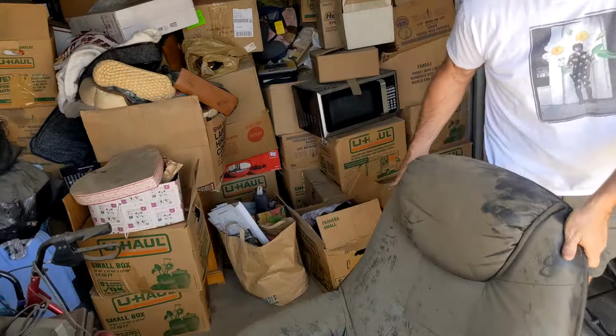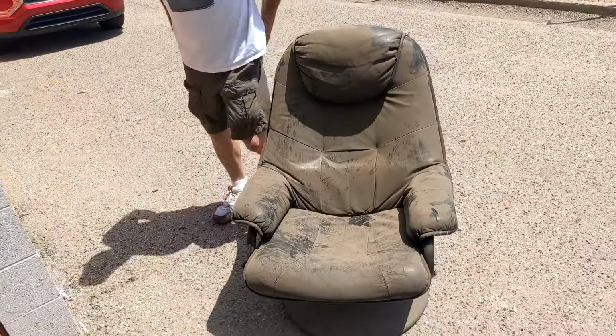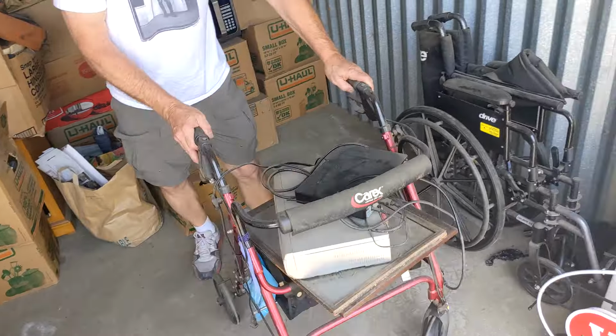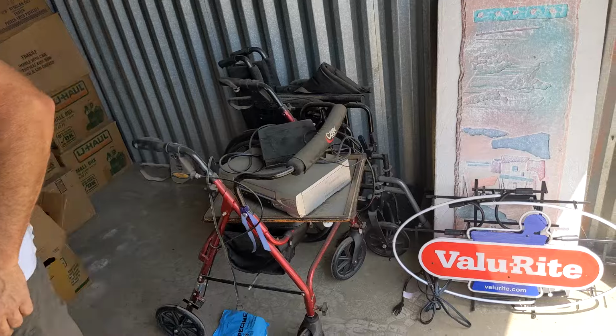Okay, let me get this out. Pull it out. And we got another... $30 walker. Oh, yeah, huh? Some more electronics. Oh, there's a VHS player on there.